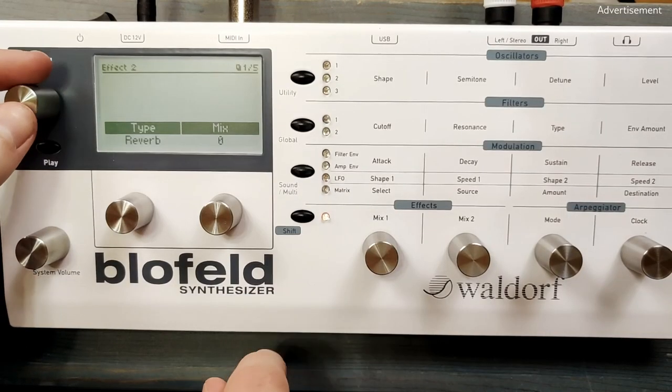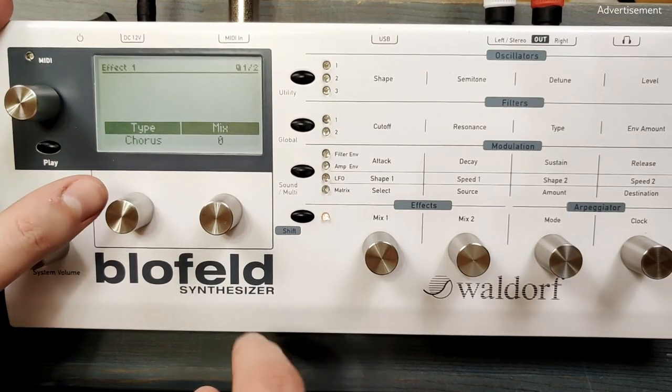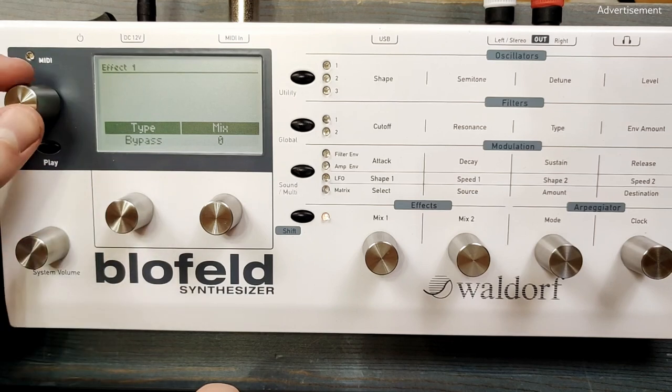Finally, we can decide whether we want to add delay or reverb. Listening carefully to the original, I would guess that they're using both, at least some kind of delay and some kind of reverb. I choose to add some reverb. So I'm not using effect one at all.